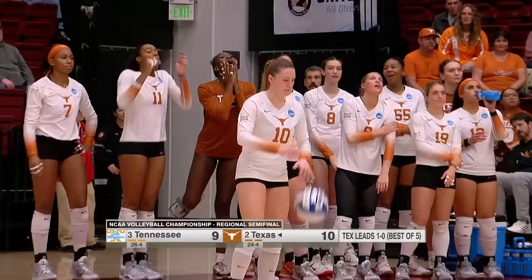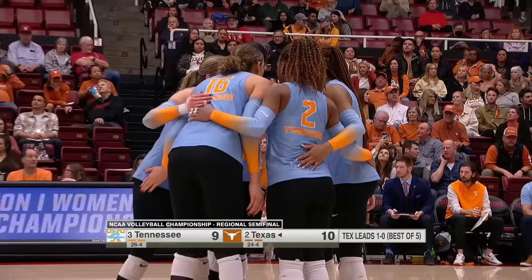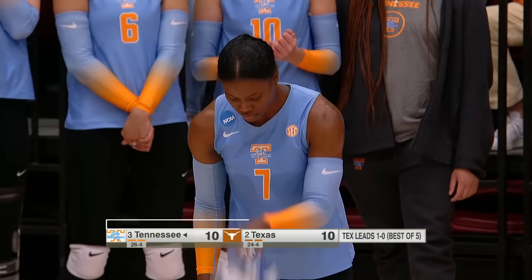Yet to be an ace registered in this one, and yet we've seen some great service pressure. That right there from Carissa Barnes, that serve prior to the error, there was some great pressure. Tennessee has had to fight in serve receive. Service error number three for Texas, all three in this set for the Longhorns. Fingal back at the line for the Lady Vols.